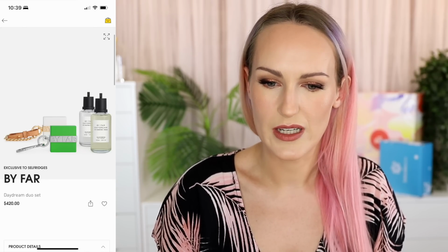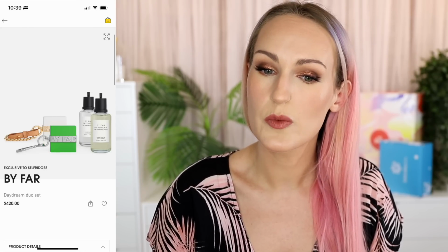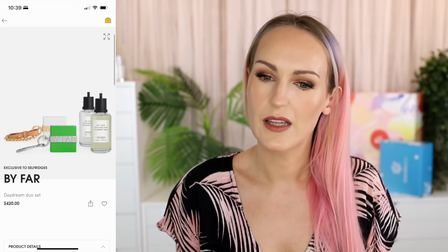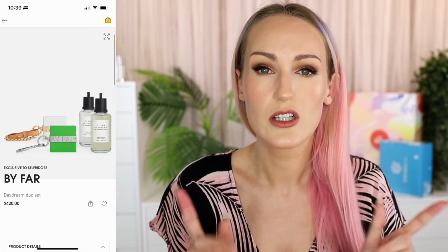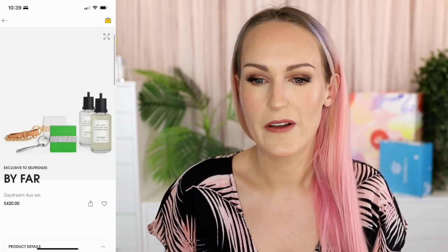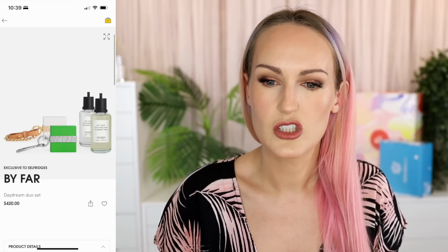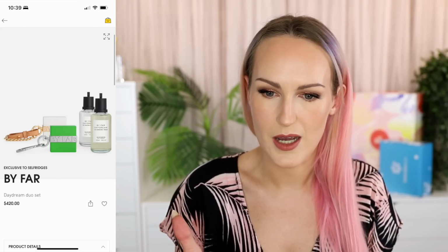This is the Daydream Duo set. It's 420 Australian dollars. So this contains a Daydream of Passing Clouds Eau de Parfum, 100 mils, great size, and a Daydream of Someone I Knew Eau de Parfum, also 100 mils. And there are 2 refillable charms.